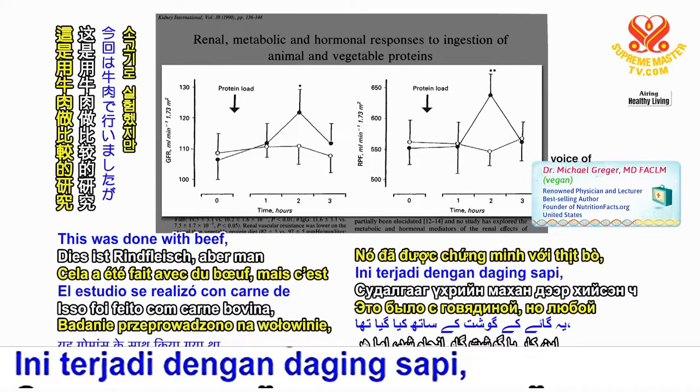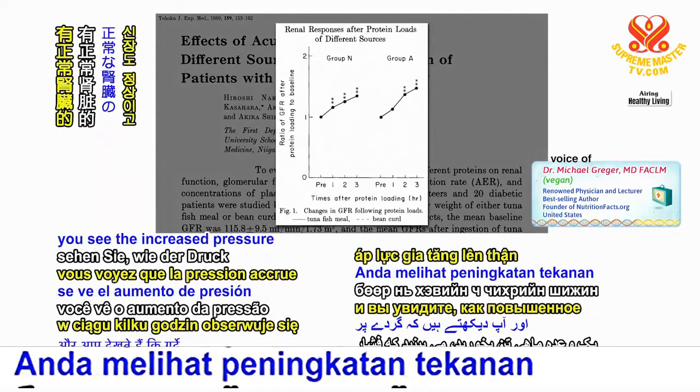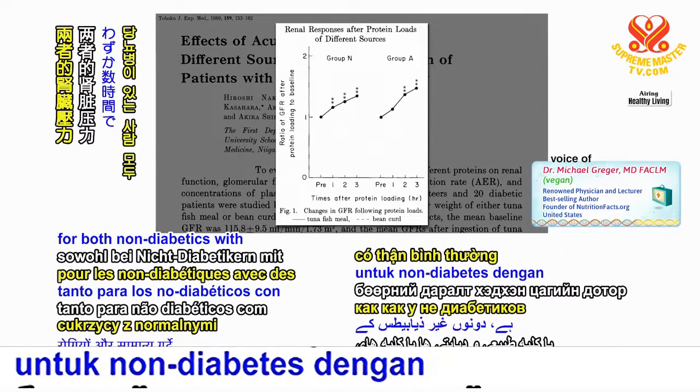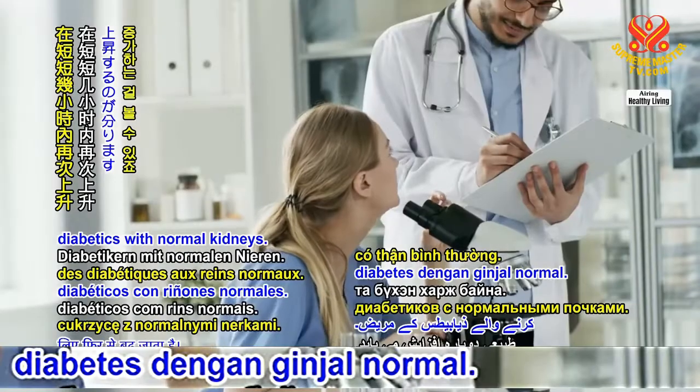This was done with beef, but any animal protein will do. Eat a meal of tuna fish, and you can see the increased pressure on the kidneys go up, again, within just hours, for both non-diabetics with normal kidneys and diabetics with normal kidneys.